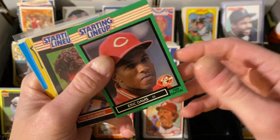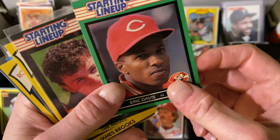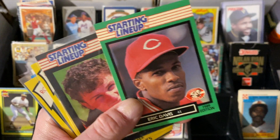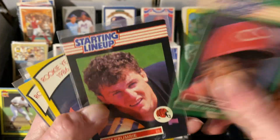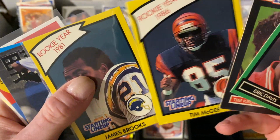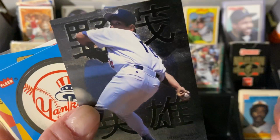Starting lineup cards. And look, Eric Davis starting lineup. Dang, that's awesome. 1989. Buddy, that's a hot card. That's like too hot to touch. Starting lineup, Eric Davis. Oh, that is fantastic. Tim Krumrie, you better believe I'm digging these Bengals cards. James Brooks, I was a big fan of his. So that is awesome. This card is really cool.